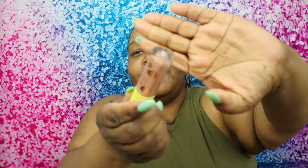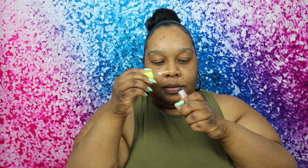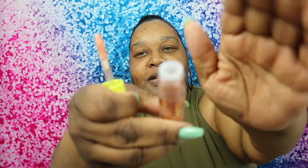Now this collab wasn't very colorful. It was more so like springy vibes, but this lippy is everything. Oh my gosh, it smells like creamsicles, some type of creamsicles.